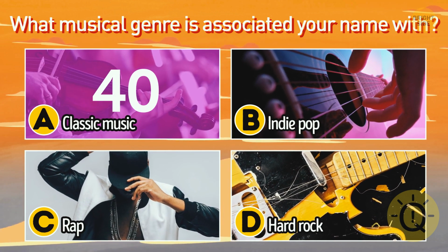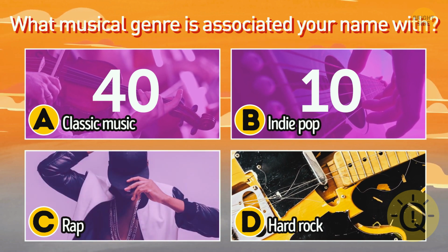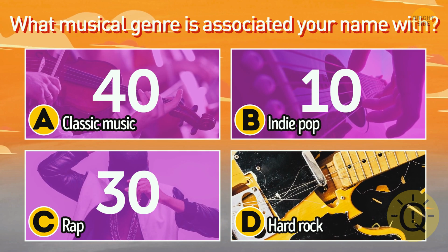Option A brings you 40 points. B adds 10 points to your score. Option C brings you 30 points. And D adds 20 points.